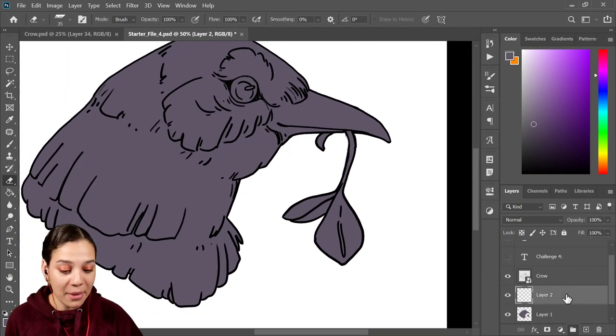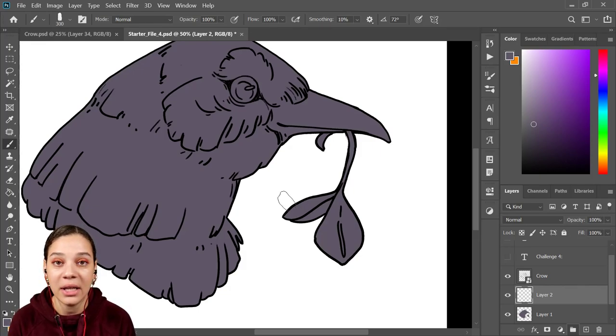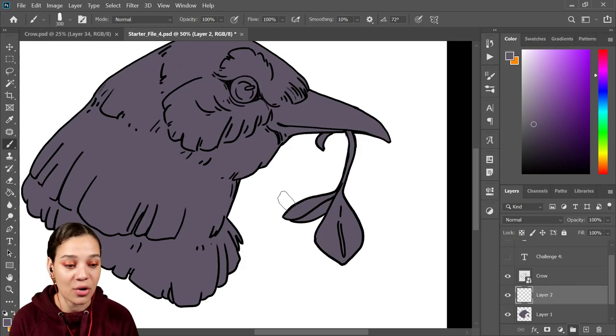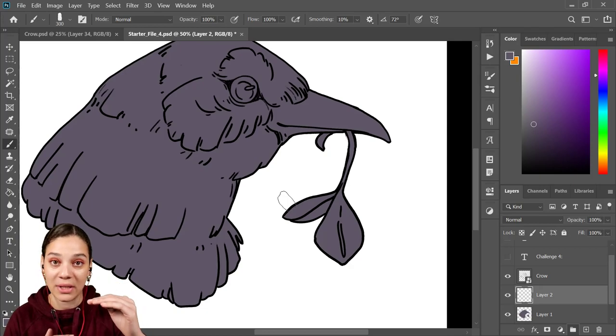On this new layer, what I'm gonna do is create a clipping mask. So a clipping mask, as I've said in the past, is basically a layer where everything you put on that layer adheres to what is on the layer just below it, or what is on the layer just below all of the clipping mask layers pointing down.